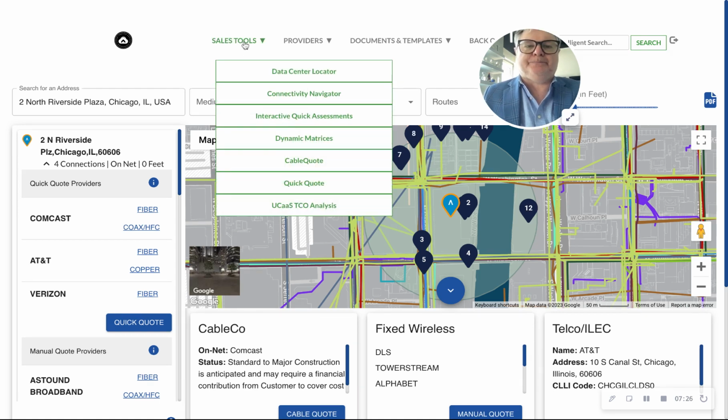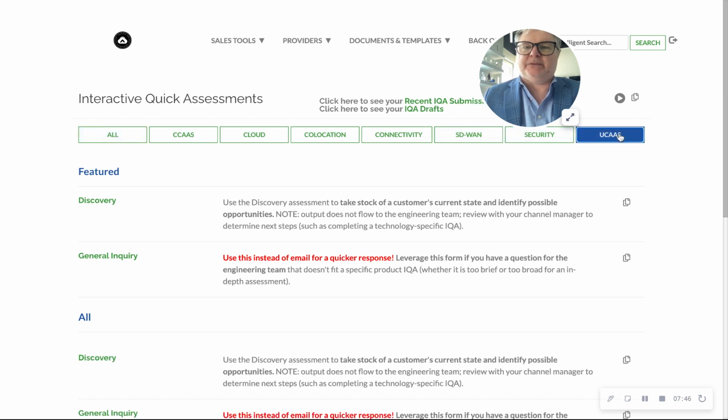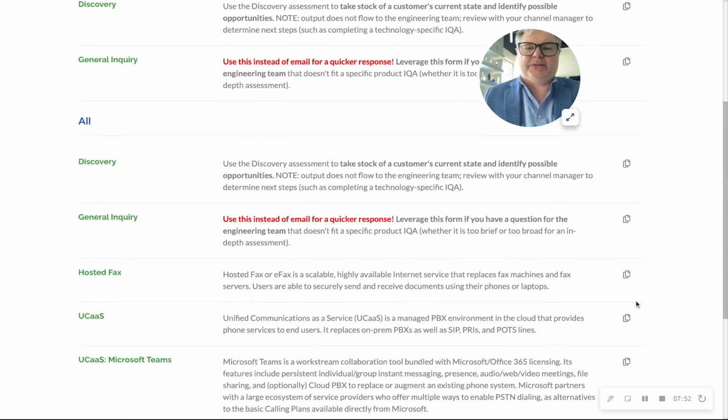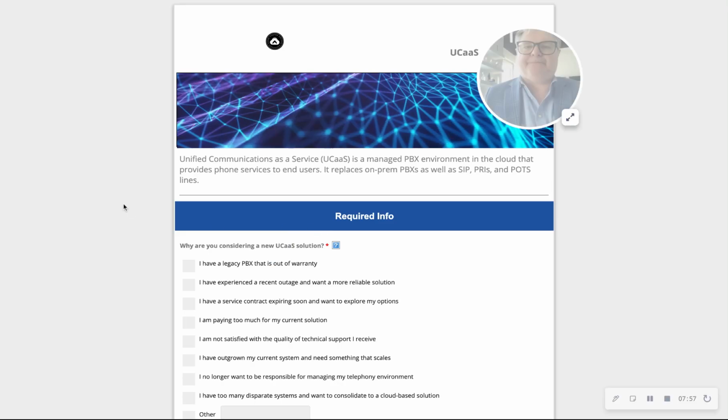So moving right along, another thing that I want to bring your attention to is the interactive quick assessments. We have these for every single technology that we support: cloud-based contact centers, cloud services, colo, connectivity, SD-WAN, security, and UCaaS. I'll choose one of my favorites, which is UCaaS. And from here, essentially what we're able to do is treat this as more or less a site survey.